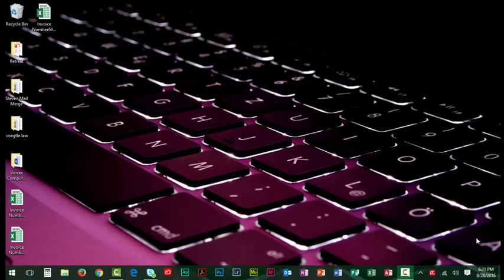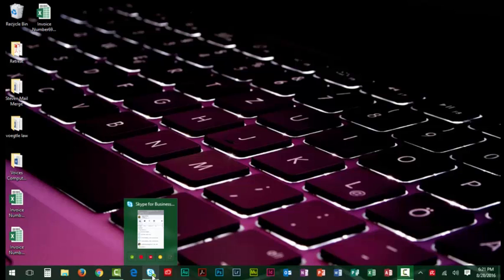So how are we going to do that? Well, first of all, I want you to look at my taskbar down here. Right now, I have a couple things open: Camtasia, which I'm using to create this how-to video, and then I also have Skype for Business. So I use Skype for Business quite a bit.